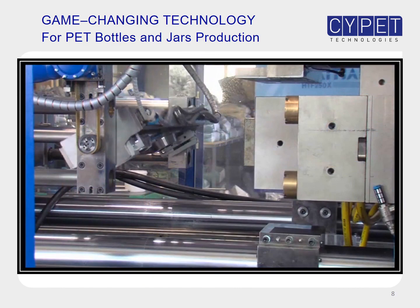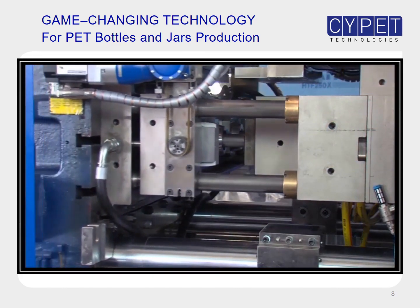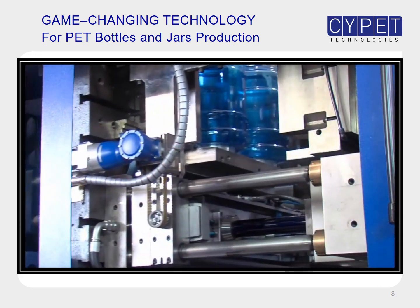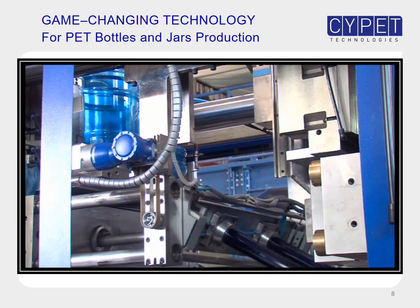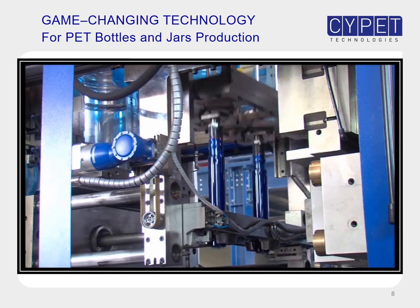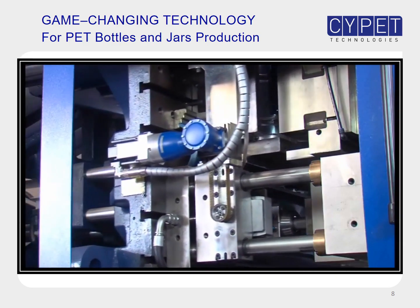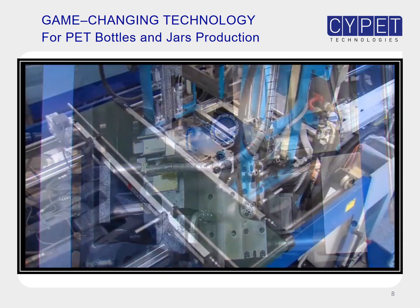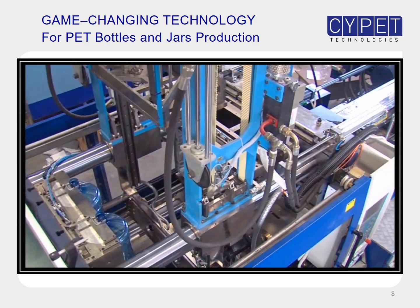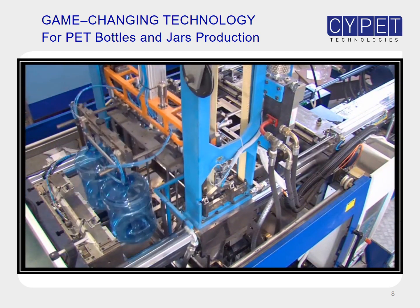When the CYPET machine clamping unit opens, the preforms are rotated by 90 degrees so that with a vertical movement the blowing station can simultaneously remove the ready bottles and transfer the preforms to the blow molds. In this way, when the CYPET machine clamping unit closes, the transferred preforms are stretch blown into bottles, while the new preforms are being molded. CYPET machines are available with takeout systems for bottle delivery onto a conveyor for post-molding operations.